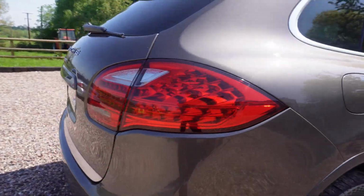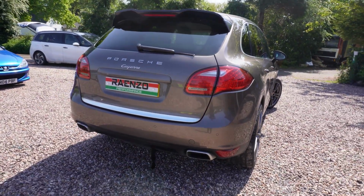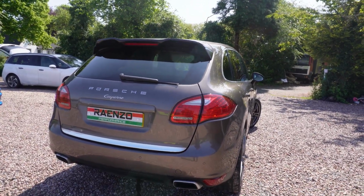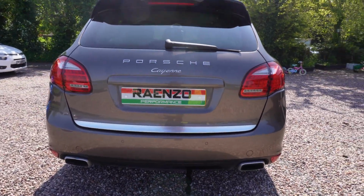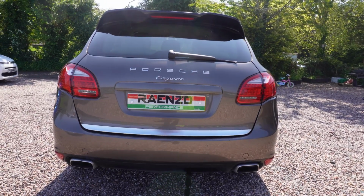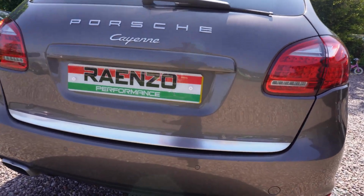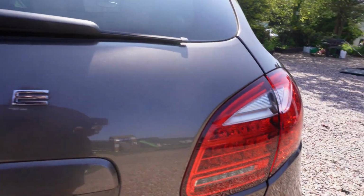Going towards the back of the car, it has these nice big LED lights at the back, which are really nice and set the car off. Nice big spoiler on the back of the boot there, a big large Porsche Cayenne badge at the back, and two really nice dual exhausts, which do turn out quite nice and do look good. And it has some nice little extras, like these little metal trims on the bottom, which give it a nice finish. Rear wash wipe.